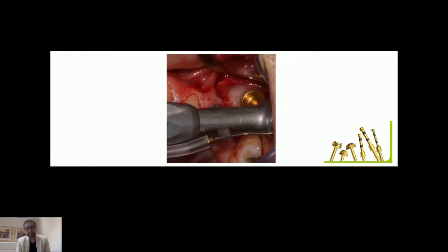burr which will tell you how much deep you want to go. So these are the markings which are 2, 4, 6, 8, 10. So this will tell you how deep you want to go. And with these burrs you can make your osteotomy in the crestal approach, and then later on place them.